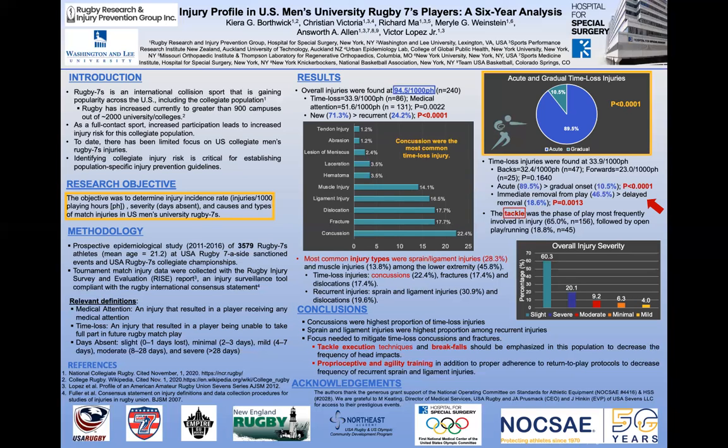The most common injury types were sprains and ligament injuries in the lower extremities, while the most common time loss injuries were concussions and fractures. More than half of recurrent injuries were sprains or other ligament injuries and dislocations.